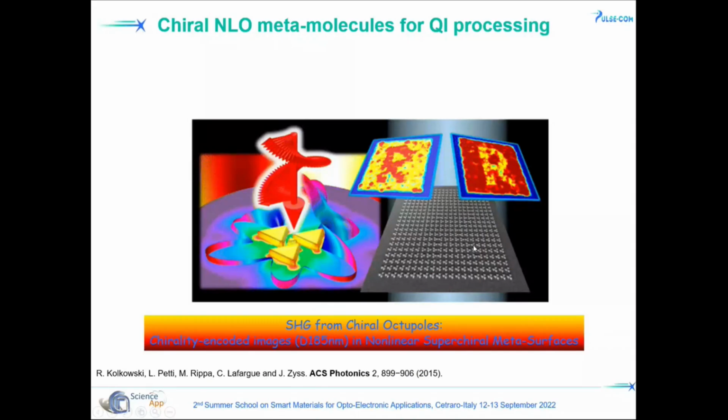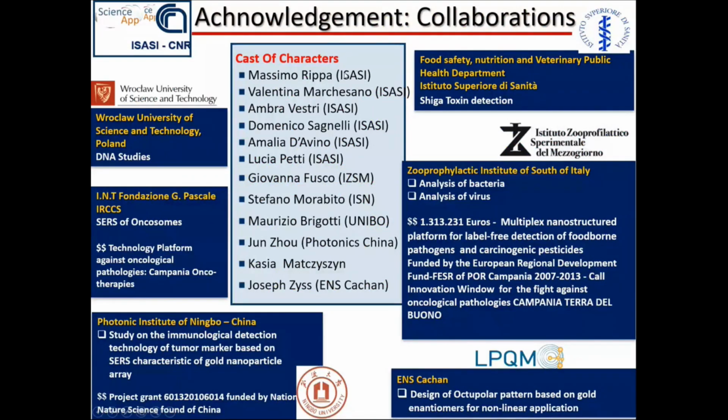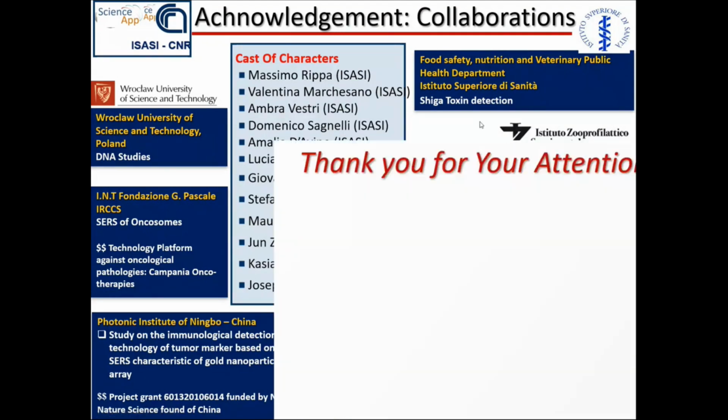I just conclude by showing a list of people who are involved in my team, in these activities, which are Massimo Rippa, Valentina Marchesano, Ambra Vestri, Domenico Sagnelli, and Amalia Dadino, and also different people with whom we collaborate very strongly in the projects in which we are involved. Wroclaw University of Science and Technology with Kaja is one of these institutions, but we really collaborate a lot with the Photonics Institute of Ningbo in China, with the Zooprophylactic Institute of South Italy, and with the Istituto Superiore di Sanità in Rome. And now, thank you for your attention.